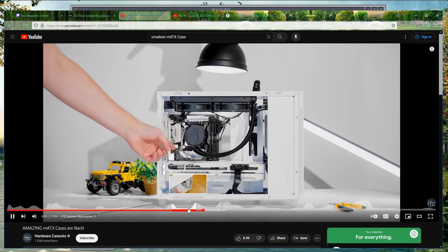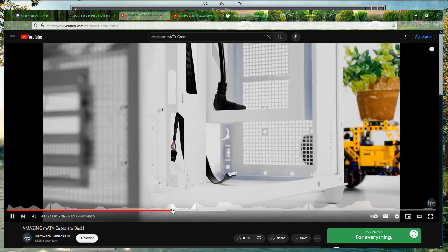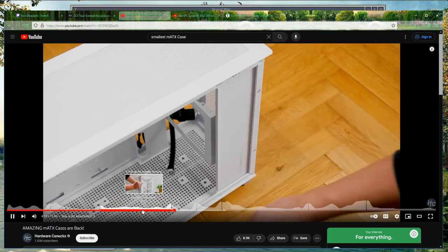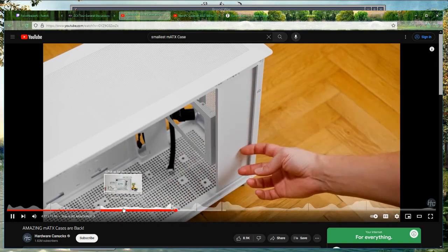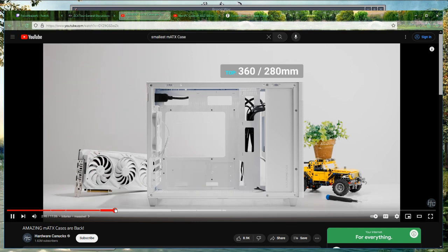The only thing you have to keep in mind is that the ITX motherboard is still fairly small. The single most annoying thing on this entire case is this power supply cover. So the good thing is it hides the cables, it has some branding, which is plenty wide, I would say, for this level. It's very welcoming.